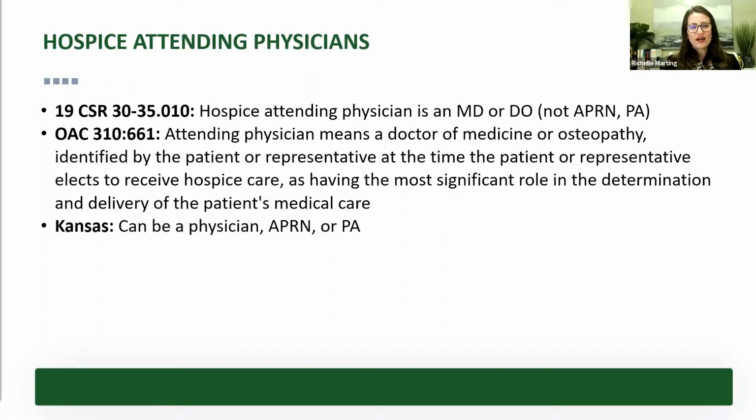So Missouri, you all have some requirements that are more restrictive than in Kansas. I should say Missouri and Oklahoma have this restriction. In Missouri, the rules for licensing a hospice define what a hospice attending physician is, and that has to be an MD or a DO. It cannot be a nurse practitioner. It cannot be a physician assistant. That is different than the Medicare definition of a hospice attending physician.